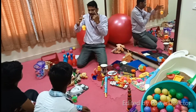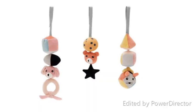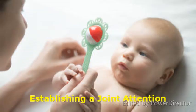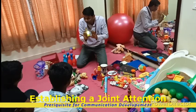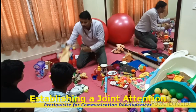So the child, based upon a visual cue, is actually manipulating the motor muscles, and this is taken up as an excuse to initiate a communication. Done. So we are actually using this particular toy, a particular sense, to establish joint attention. That's more important. Giving the toy to the child is not important. Remember that. Similarly, to speak out stories.